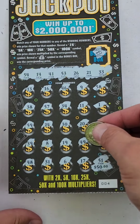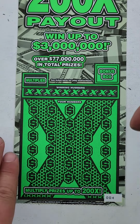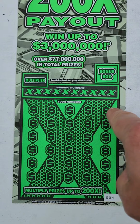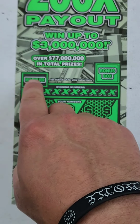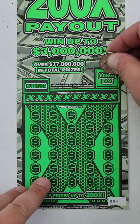Alright. Down to our last two tickets of the day. We got the $30 200 times payout. Roll with that one. Looking for a money bag symbol in the bonus box here, win prize shown, and then a simple match number. Horseshoe is auto win. You get a match, scratch out the multiplier, match multiplier prize by the amount shown in the box. Let's see.